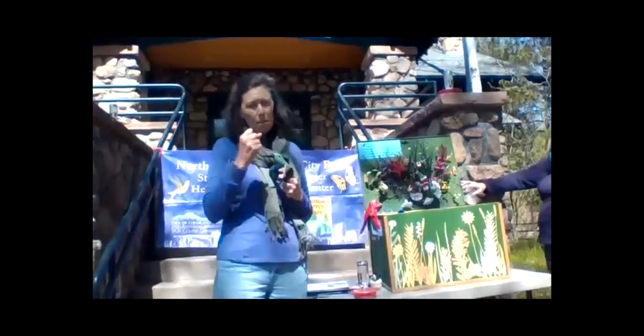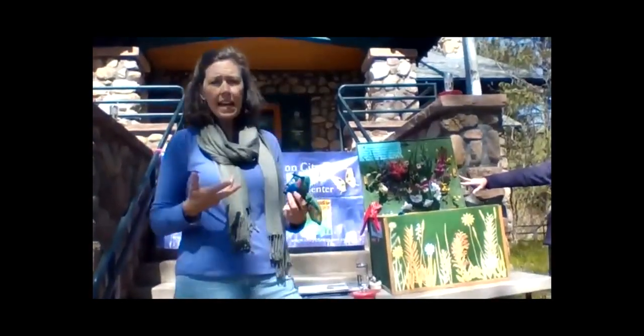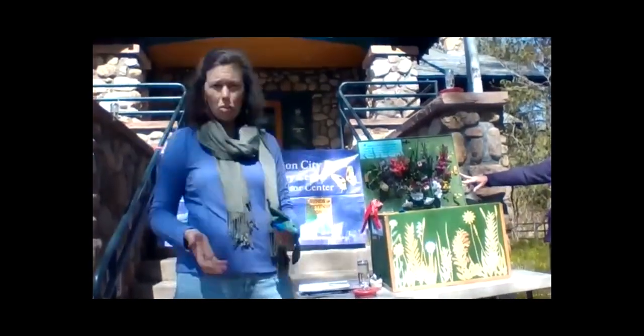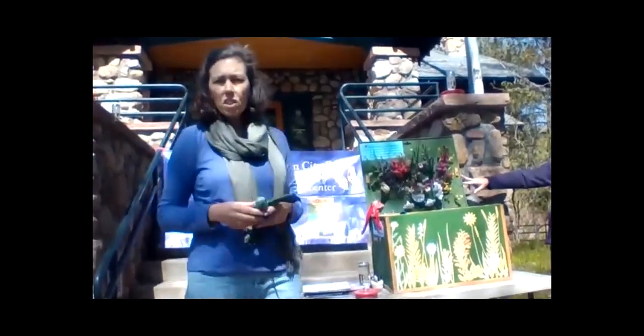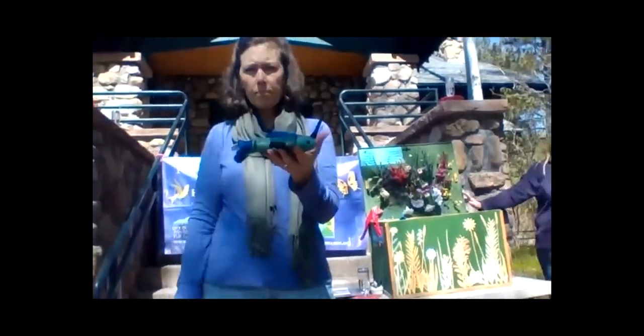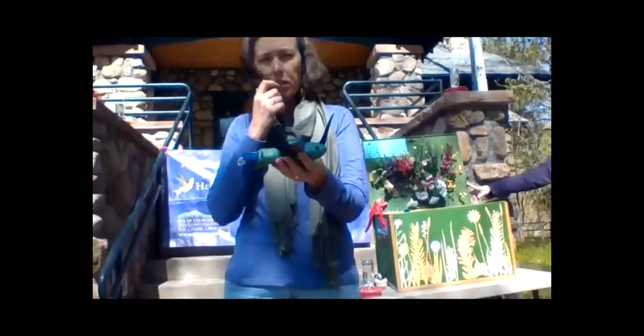So the hummingbirds are going to be drinking sugar water, which gives them lots of energy, just like if you ate a granola bar or something like that. But they can't just eat sugar water. If they just ate sugar water, the hummingbird would die. It cannot survive just on sugar water.